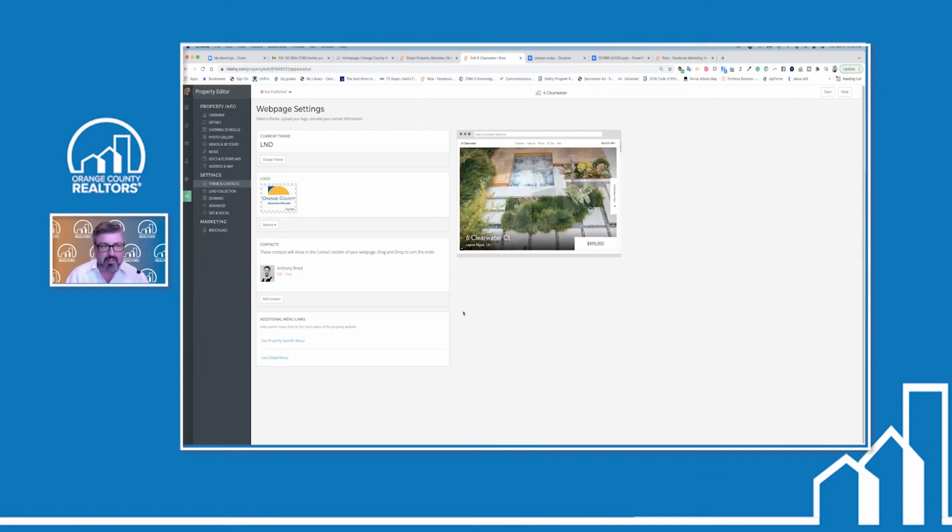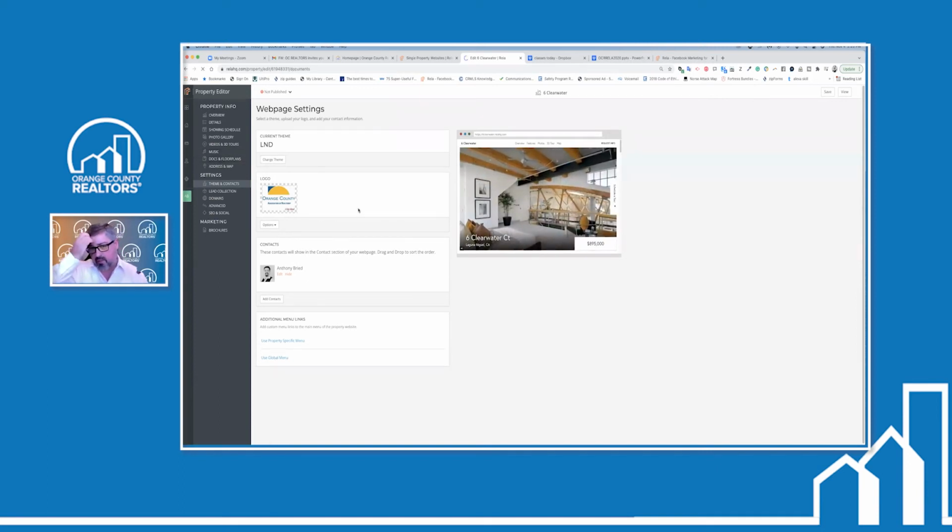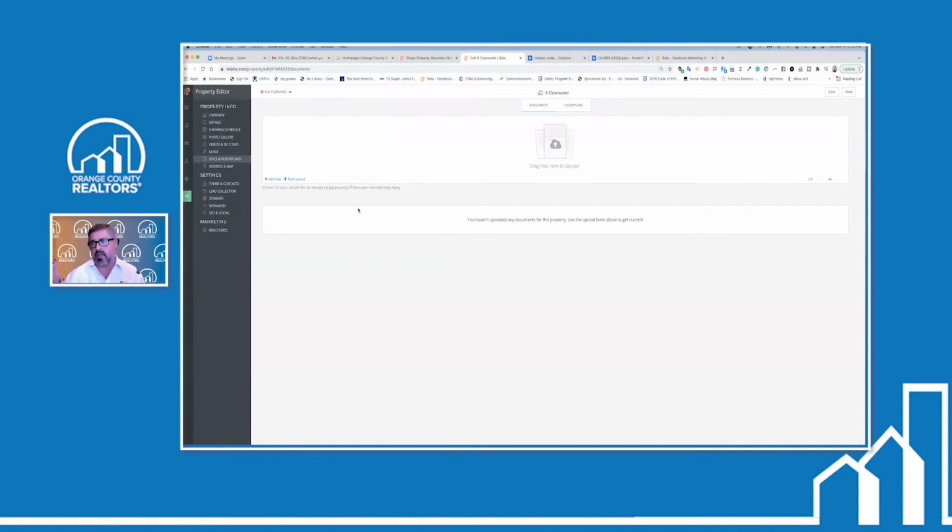Oh, you're welcome, YC. Now, besides the music, you can also upload documents and floor plans to the property website. Now, why would we ever need to do something like that? Well, number one, if we have an actual floor plan that maybe we've created ourselves, maybe we used, oh gosh, what's that room app I used to use all the time?